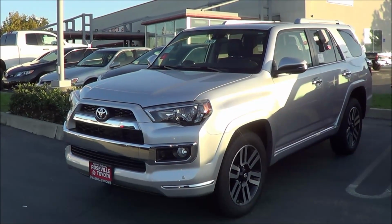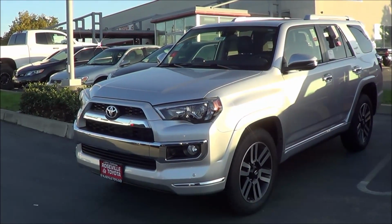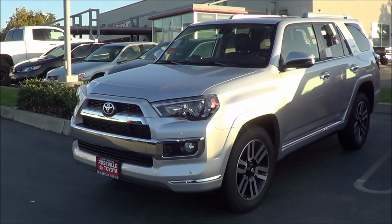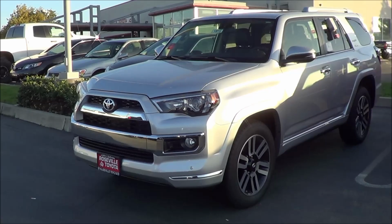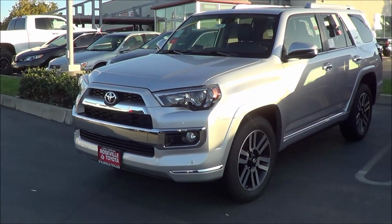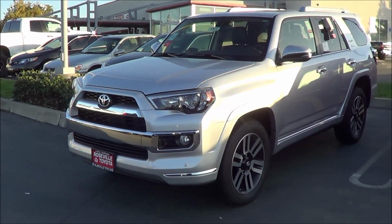If your lifestyle necessitates a vehicle with genuine off-road capability, Toyota's got you covered with the 2015 4Runner. It's one of those few remaining midsize SUVs on the market that embodies the term sport utility vehicle to the fullest extent, as opposed to just looking the part. So, let's go ahead and check out this 2015 Toyota 4Runner Limited.